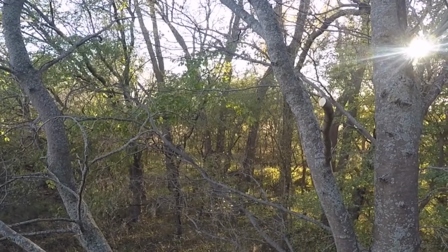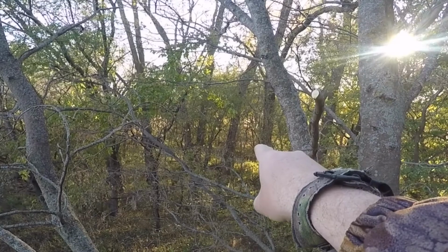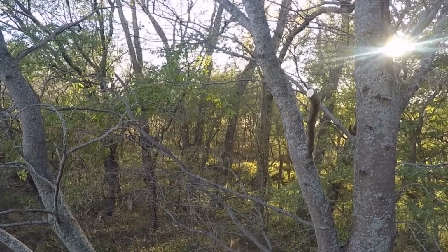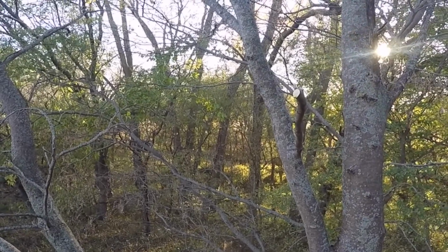A couple of does on the other side over there. With all the leaves still on, it was hard to pick these out on camera, but I just had those does move through there really quick.